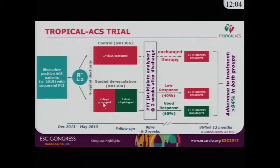What is that? So all the patients received 7 days of prasugrel in addition to aspirin, but then they were switched to 7 days of clopidogrel without loading dose, simply going from 10 milligram of prasugrel to 75 milligram of clopidogrel. And then 2 weeks after discharge, the patients were called back and a platelet function test was determined. For the patients who were in the prasugrel arm, this did not change anything. They just continue with prasugrel for 1 year.